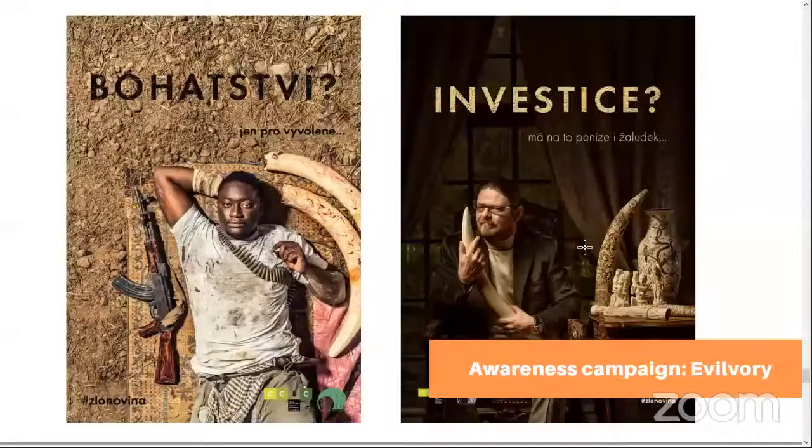We as a zoo also focus on awareness, education, spreading information. So these are posters which show the road of the ivory from the elephant, from poacher to those who collect it. It should serve to make people realize that these, honestly, for some people beautiful items, you must kill an elephant.